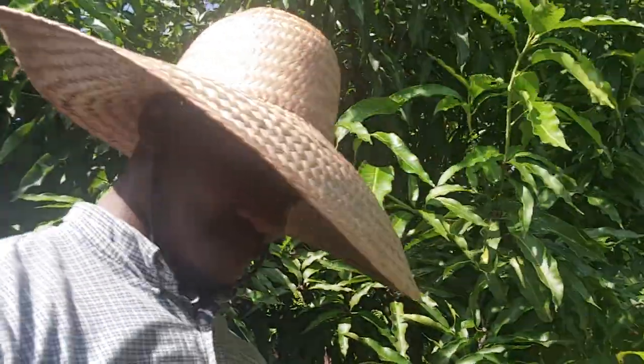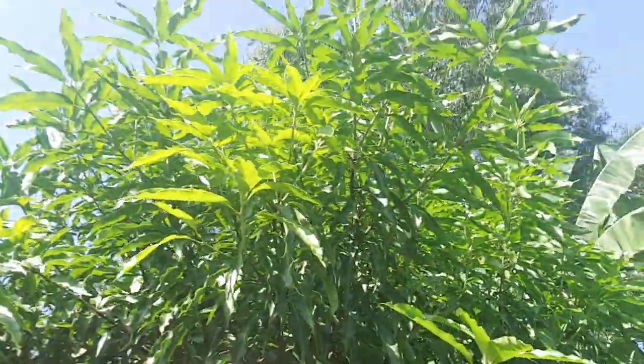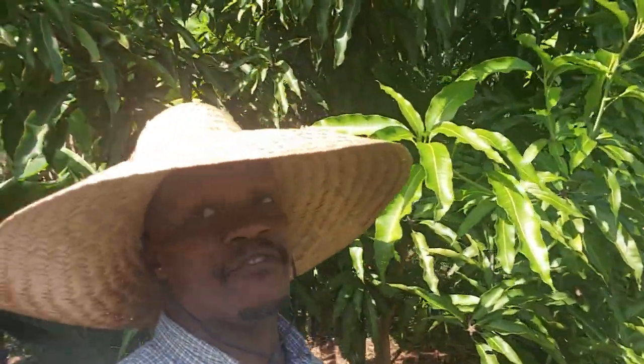Okay, for the first time this season, y'all, lemon zest. Y'all see how big that tree is? And this is first time producing. I have no complaints about such a phenomenal fruit.